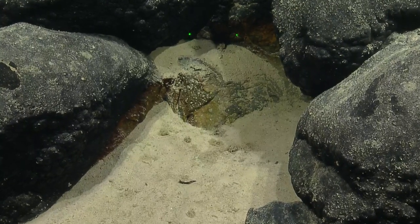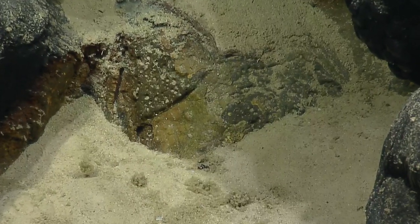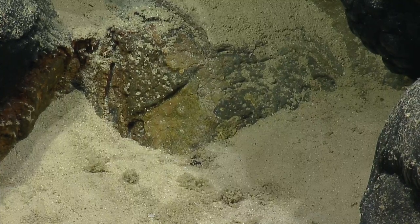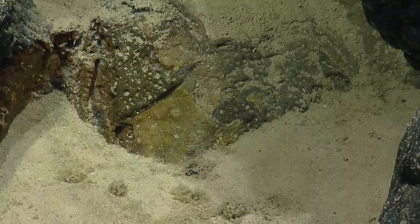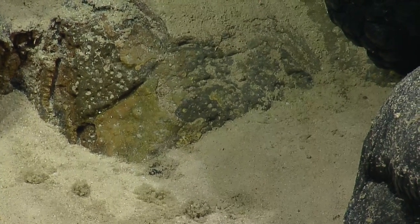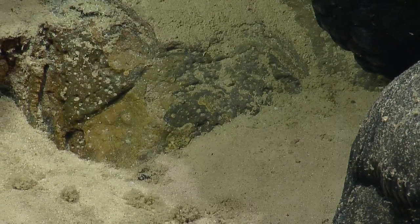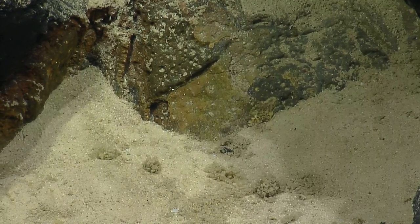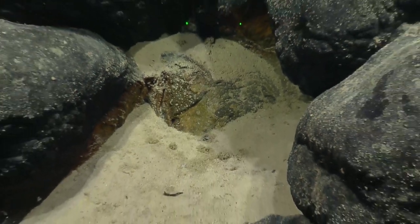Yeah, it looks like oxidation. A little grainy tint to it, huh? It's almost like you can see the volcanic rock texture. You see the vesicles? Yeah. All right, pull wide there, please. Thank you.